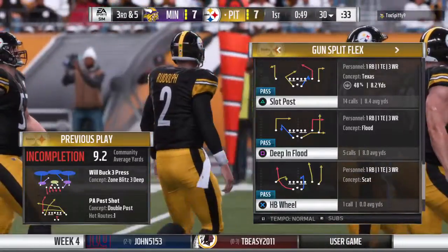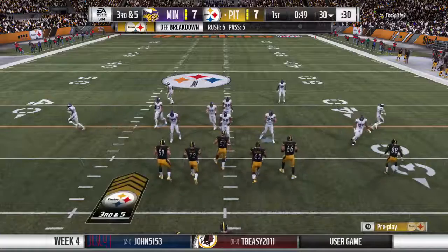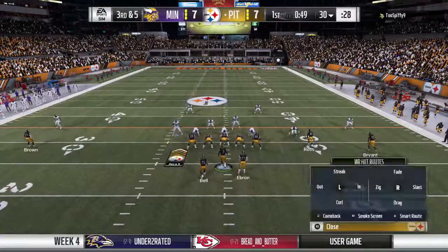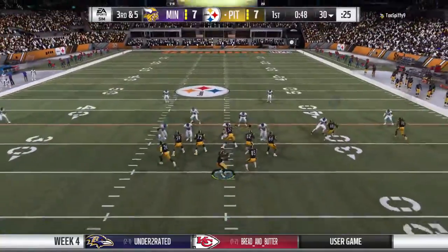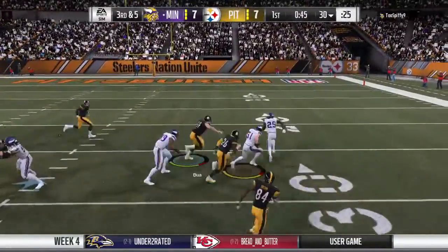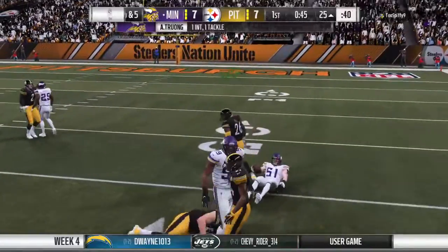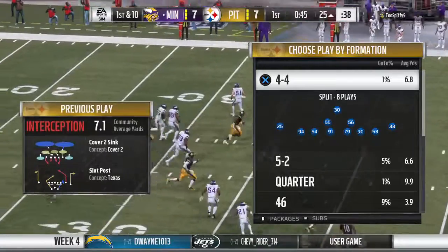Okay, let's decide here. He was open, right? Not extraordinarily open, but open enough that if you're an NFL quarterback, you've got to make that throw, right? Yeah. That's got to be complete. 9 times out of 10, that's a completed pass. Yeah, he missed that one. Trying for Brown, and it's intercepted. Picked off at the 33. And the return will stop right around the 25.